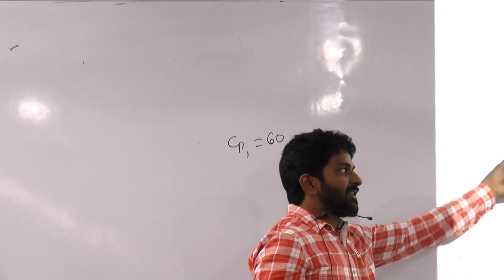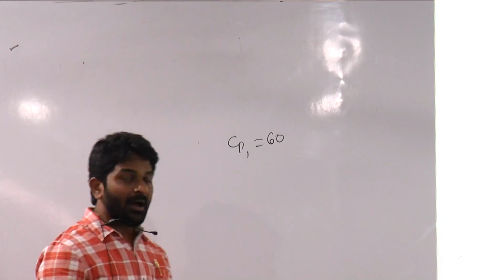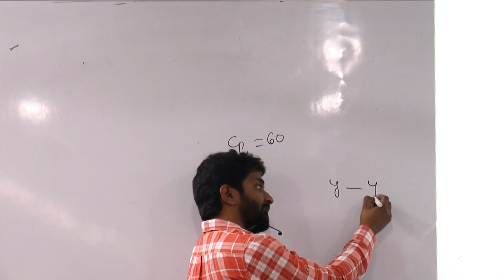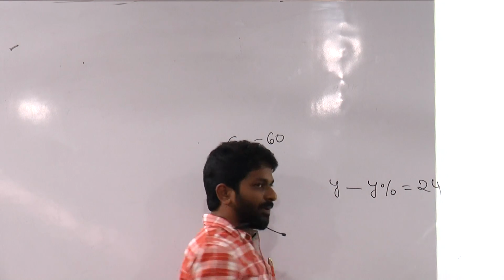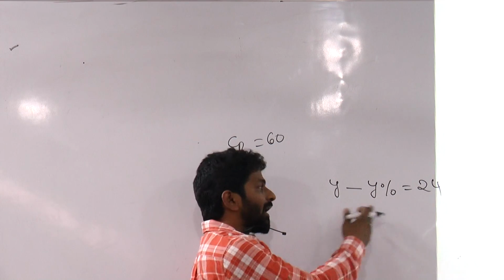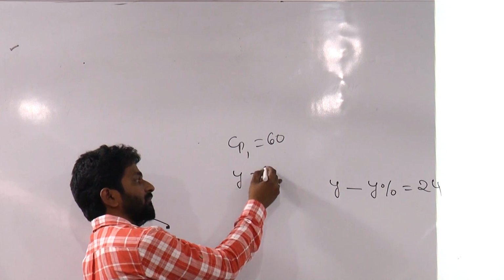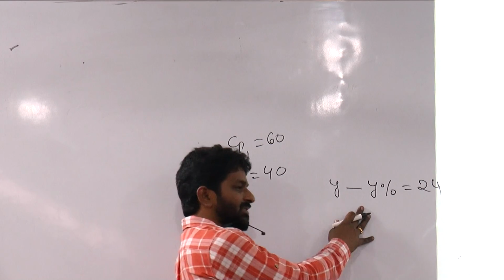Next one. The selling price of an article is 24 and the cost price is equal to the loss percent. If cost price is Y in the second case, loss would be Y percent. Cost price minus loss will be equal to selling price, which is 24. Let me treat this number as 40. Loss will be 40%. 40% of 40 is 16. 40 minus 16, 24. Y is equal to 40. In the sense, cost price of the second item. So basically you need to solve this.